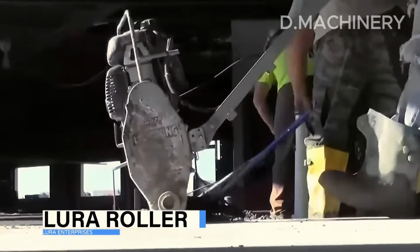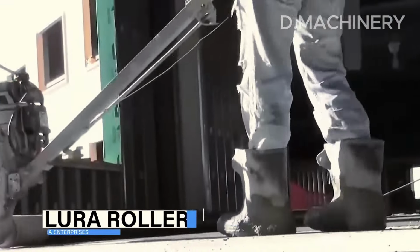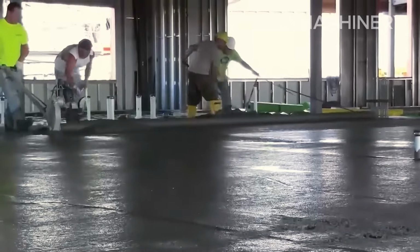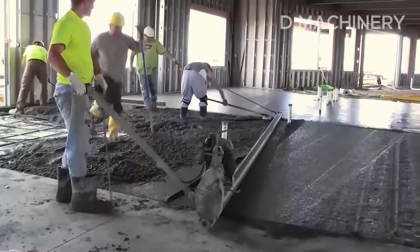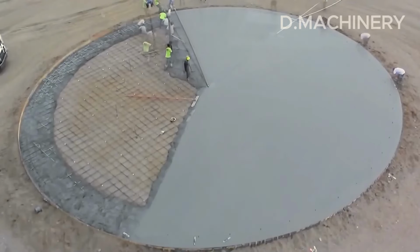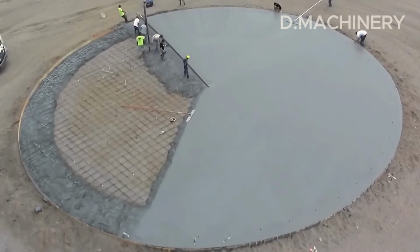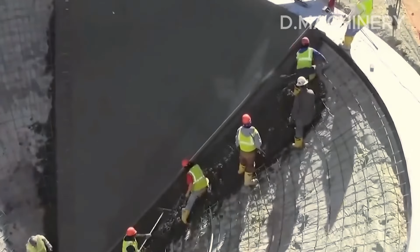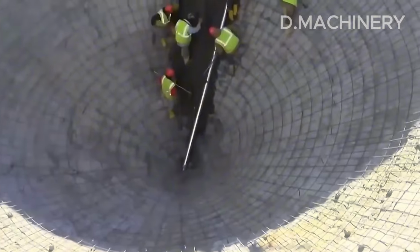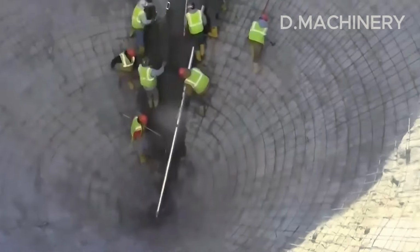Lura Roller Screed. Lura Enterprise is a service company and supplier of casting equipment. Their roller screed features a hinged shaft that can be connected with a roller tube. The length can be adjusted as needed during use, and the screed can also be tilted. This tool makes it easier to build structures with a conical base. Additionally, since it has wheels at the bottom, moving the tool is not difficult.